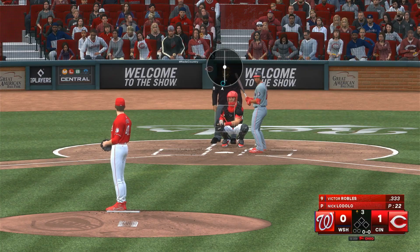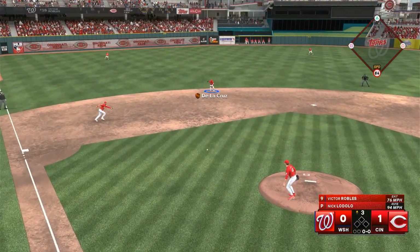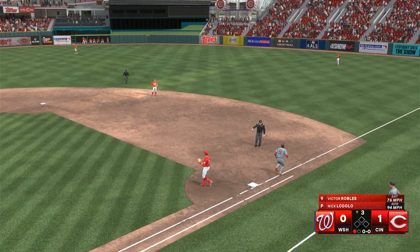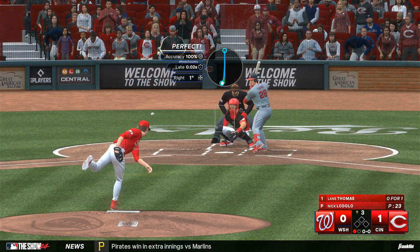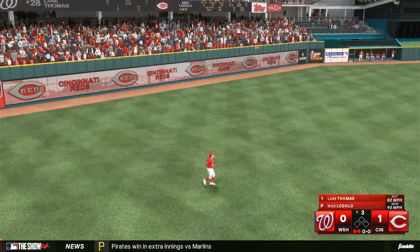And we're back onto the 3rd inning. And now the center fielder, Victor Robles. Out to short, De La Cruz. Slings it across. And 1 away in the top of the 3rd. Here's Lane Thomas. Now a screamer into the outfield. Corrals it. 2 down.